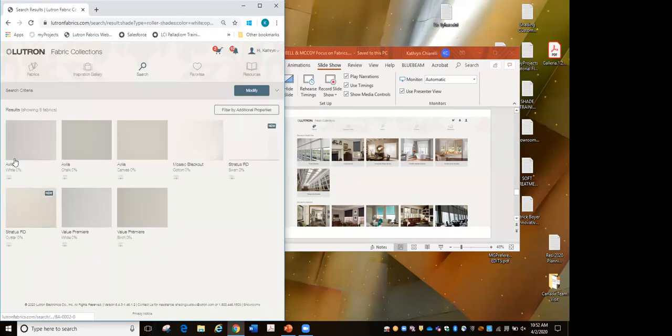Let me search. So now it has pulled up all of these fabric options that are going to work for me. This is so easy, right? I don't need to go ahead and poke through every single fabric binder and look at all the dimensions. It's doing this for me.